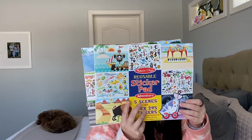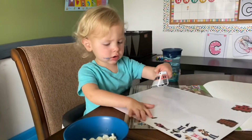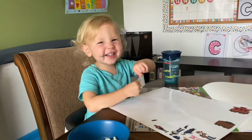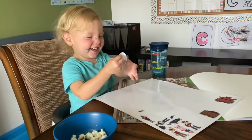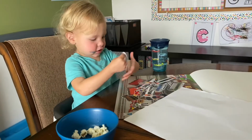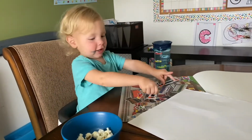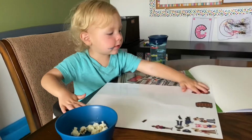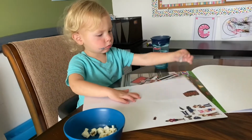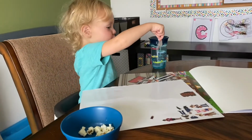Adventures, and Vehicles. Like I said, these are from Melissa and Doug, and both my 3.5-year-old and 2.5-year-old really love to play with these. It's another one of those things that they'll spend a lot of time doing, so it's something you can count on to keep them busy for a while. And these are great for fine motor skills, for peeling the stickers off of the pages and then placing them on the scenes. They really love these.